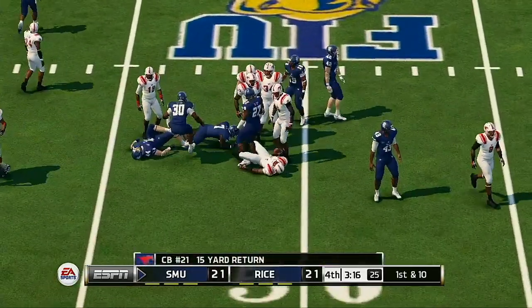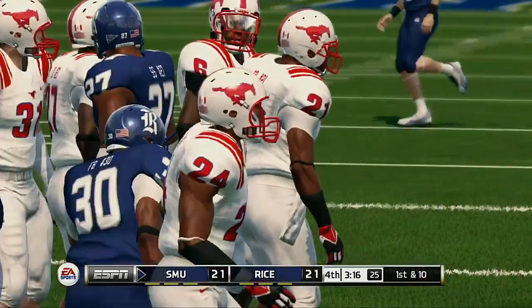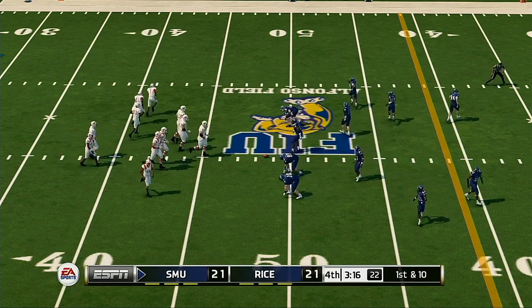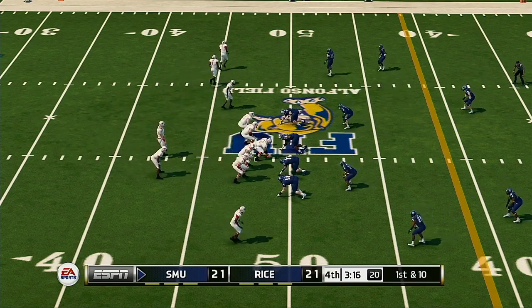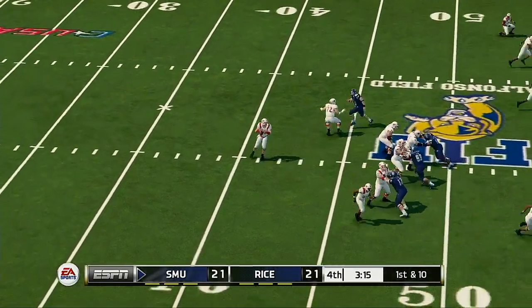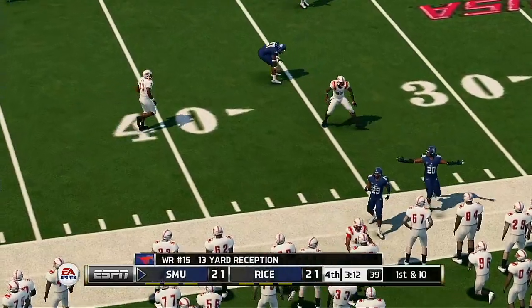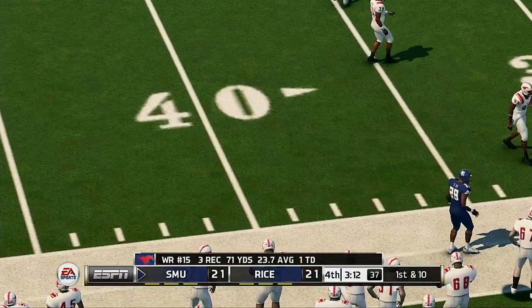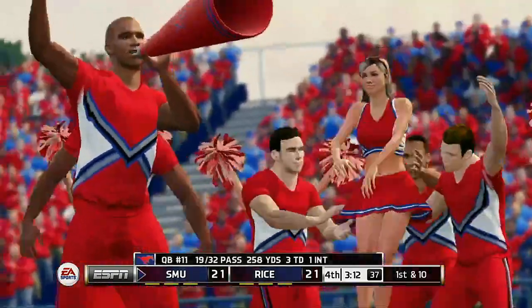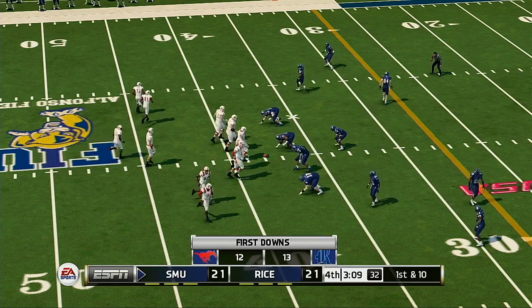He's taken down at the 49-yard line. This is when things get a little prickly. You need your playmakers to really come through here. Stays in bounds to make a nice catch. First and 10. Ball on the 38.